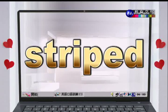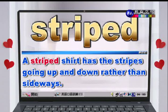Striped. 条纹. A striped shirt has the stripes going up and down rather than sideways. 条纹衬衫的条纹是直向而非横向的.